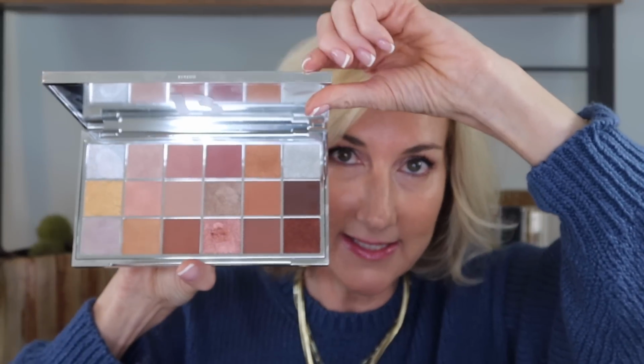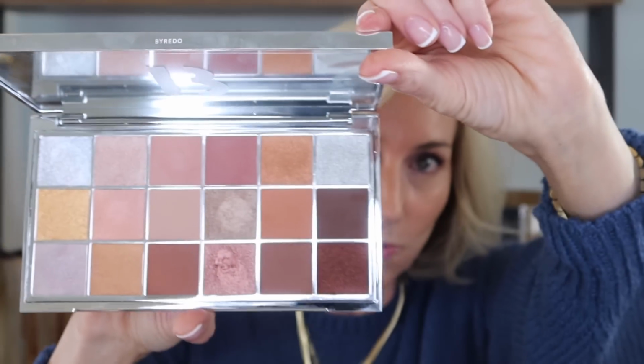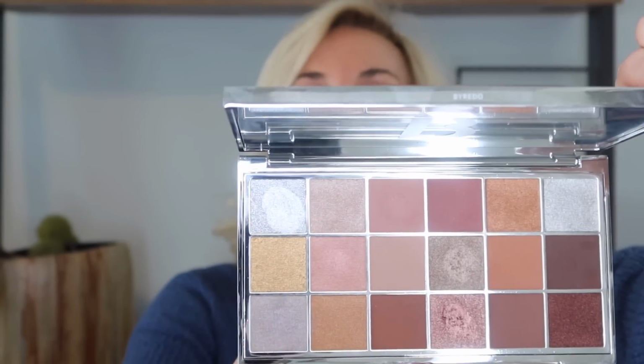Today we're going to do a get ready with me using some new makeup. I have got a little assortment of goodies that I have been playing with, and I thought today we would just pull them out and have a little fun playing. I do have the Byredo Remembrance palette, so we're going to be using this gorgeous palette today.